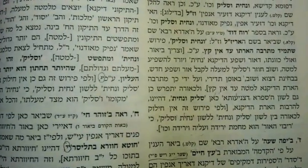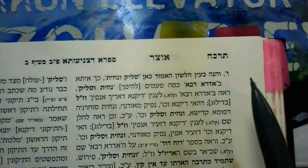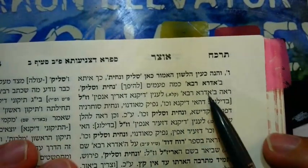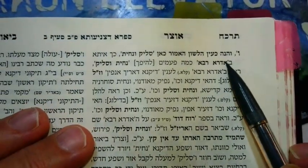Now let's see what we have. I am looking for something. I think it's here, but I don't know yet where it is. It's probably in number Zion. I think that's the number Zion. That was the little piece I wanted to get to. But let's read on number Vav.